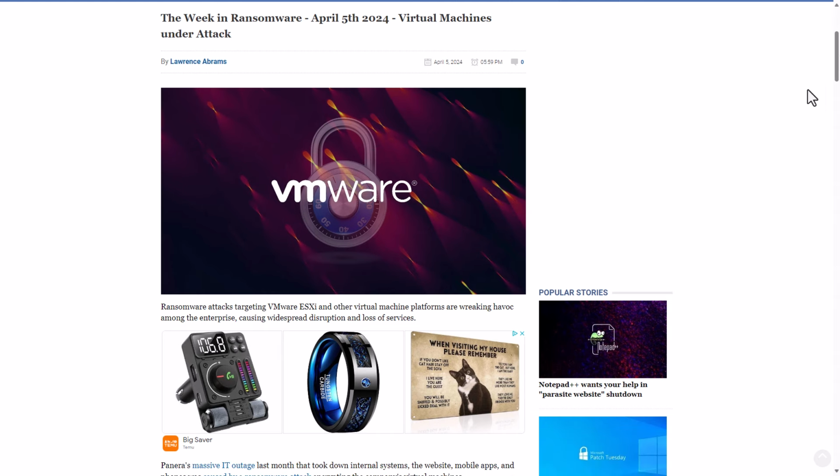Reports of cyber attacks on companies like Omni Hotels and Panera in the US are being tied to attack campaigns that are targeting VMware ESXi servers. In one of the associated attacks, the threat actors known as ESXi, as in ESXi with a lowercase i and an uppercase SEX, clever, demanded 2 bitcoins per customer to receive a decryptor.